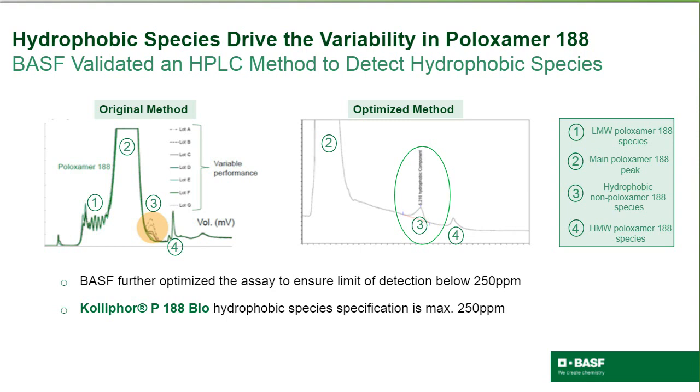And to give you context, when we talk to customers about the effect of these hydrophobic species in their systems, even the customers with sensitive cell lines don't see any effect of the hydrophobic species unless they are at 800 ppm or more.